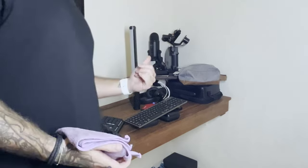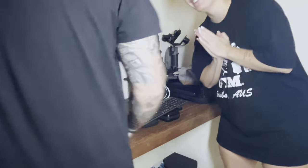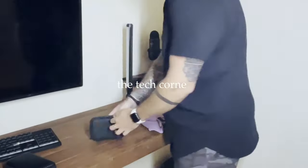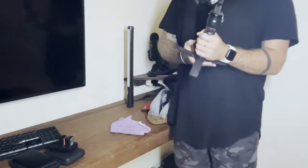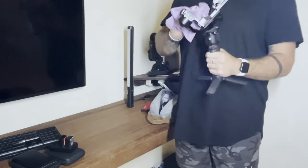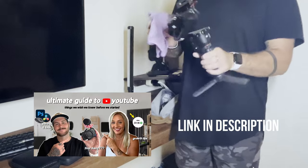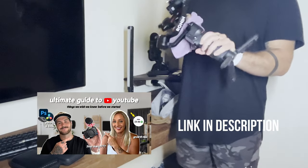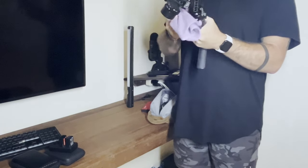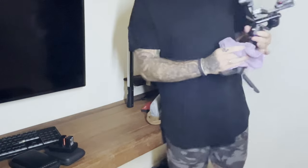This is the tech corner. This is where the magic is meant to happen, but we don't actually use a lot of it. The messiest part of our house. Yeah, most of that can be packed away. This is a $550 gimbal. I've used it twice. Stay tuned for the video where we talk about top 10 or 11 tips for starting a YouTube channel. We talk about equipment and we pretty much say, just because you have the gear doesn't mean you're going to use it. Case in point. Getting packed away.